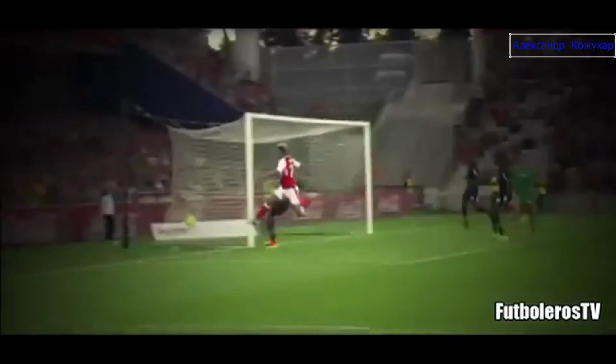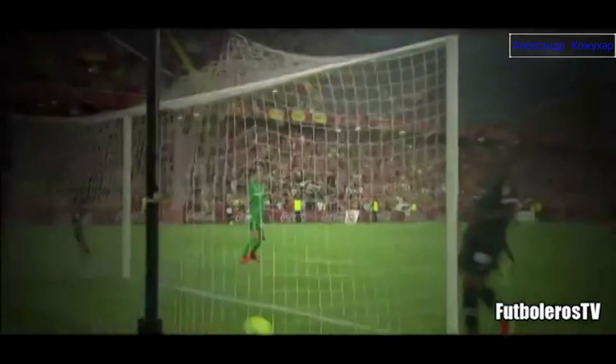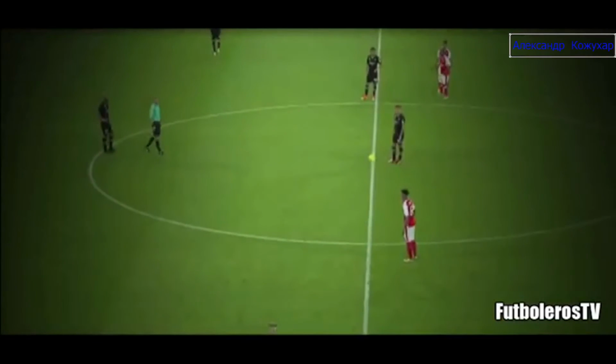No more than Arsenal have deserved, really. And I think that would be a fair result if the game ended like this. But I would like to see Arsenal kick on now and go and look for that second goal.